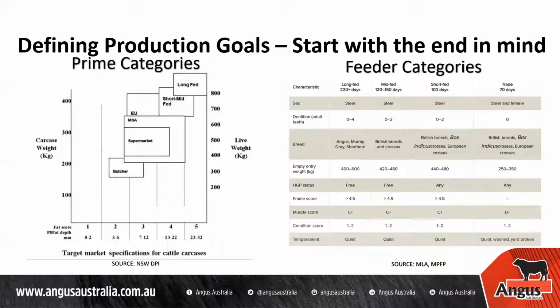For example, this table on the left-hand side, supplied by the New South Wales DPI, shows us an indication of the different carcass weights, different live weights and different fat scores that would be reflective of a typical specification for that category, such as supplying a butcher, a supermarket, a Meat Centres Australia grid, an EU export grid, and also some of the feedlot grids in short to mid-term and long-fed. So typically, as the cattle get heavier, they also require more fat.